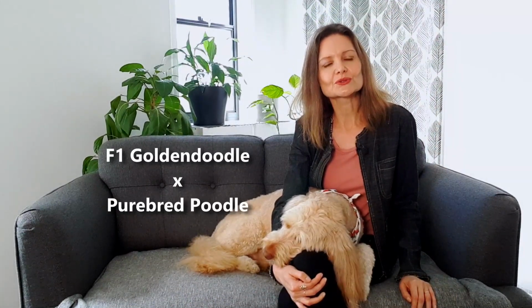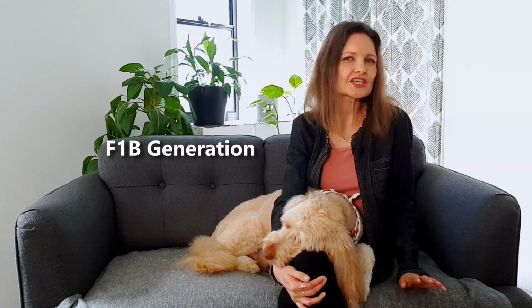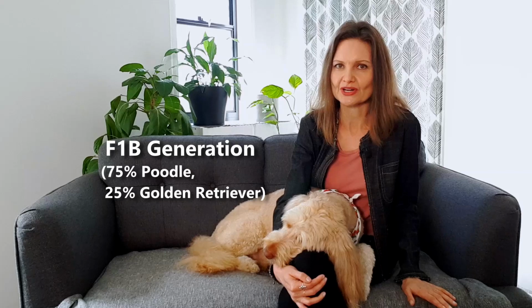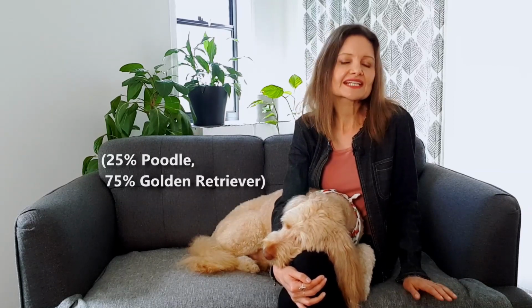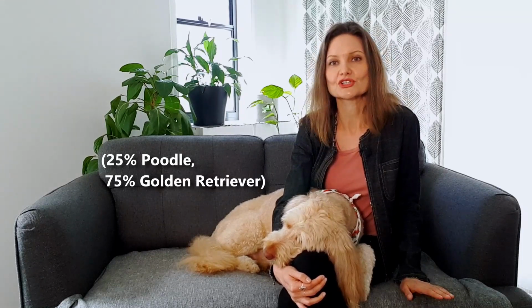But then there's another approach to breeding Goldendoodles. Breed an F1 Goldendoodle with a purebred Poodle and it's an F1B, essentially 75% Poodle and 25% Golden Retriever. But dogs that are an F1 Goldendoodle bred with a purebred Golden Retriever are also called Goldendoodles. In this case, they're 25% Poodle and 75% Golden Retriever.